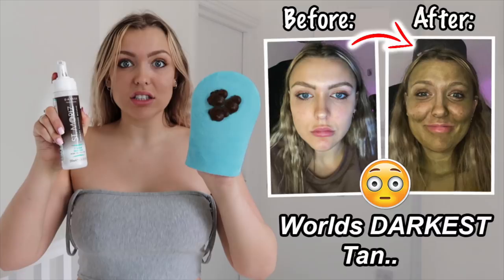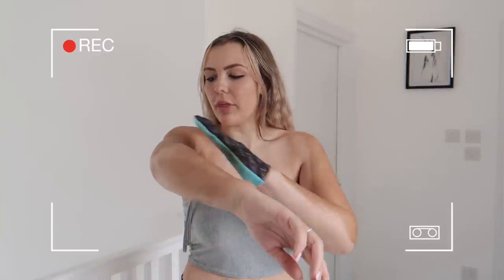Now this right here is the world's darkest fake tan. People were posting pictures of the results onto Twitter. Damn. No, stop that. Oh my god. 2 hours later. I am green.